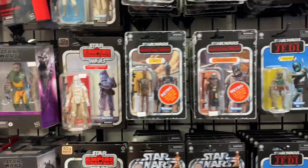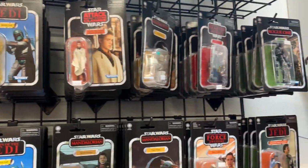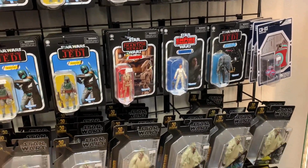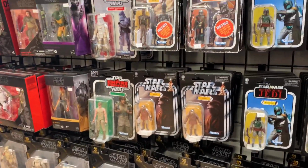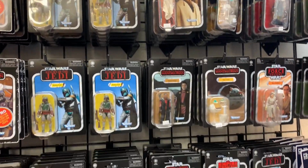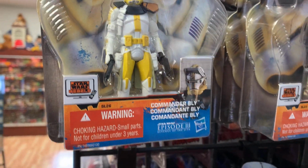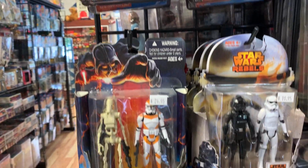See anything you need? Retro, Boba Fett's, vintage collection. He's got it. Look at that. Wow. Still has a lot of retro. Oh, I love these. Look at these. Oh, the Rebels card series. And he's got some great figures there.